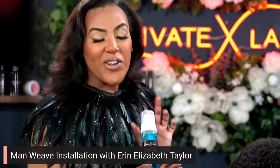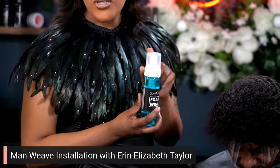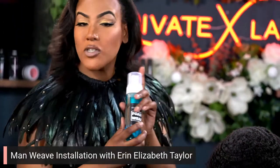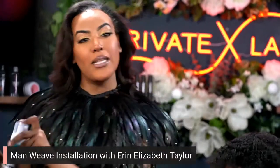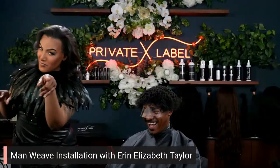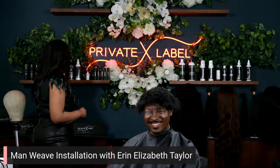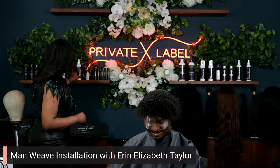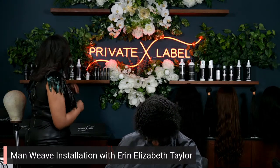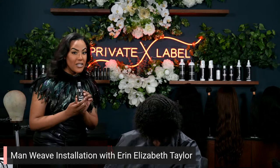All right, then we do have our foam wrap lotion here. And this is what I'm going to be using on the model, Brandon, today. So I'm just going to keep this to the side. Then we do have some more, and I'm going to move quickly, but we do have some lace paste and some paste erase, which is to cleanse your unit and take the glue off.